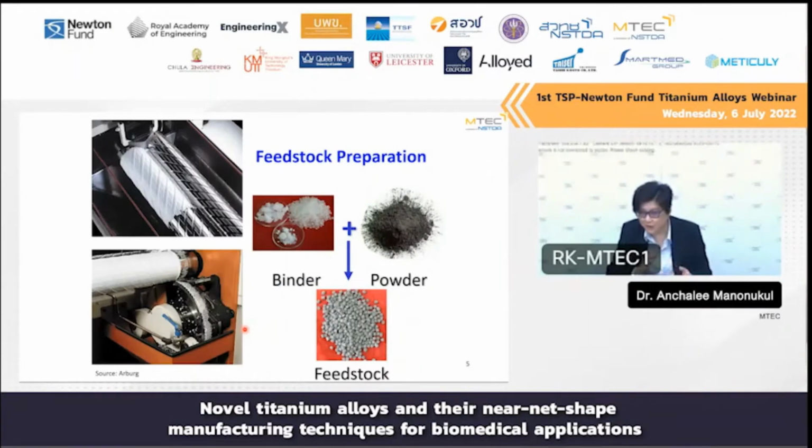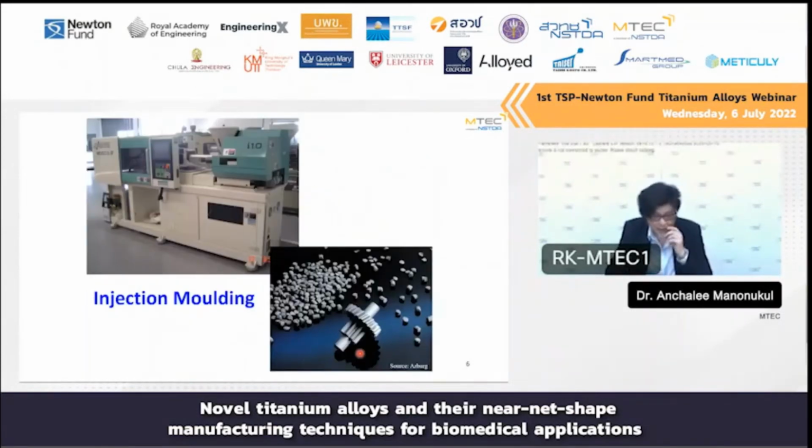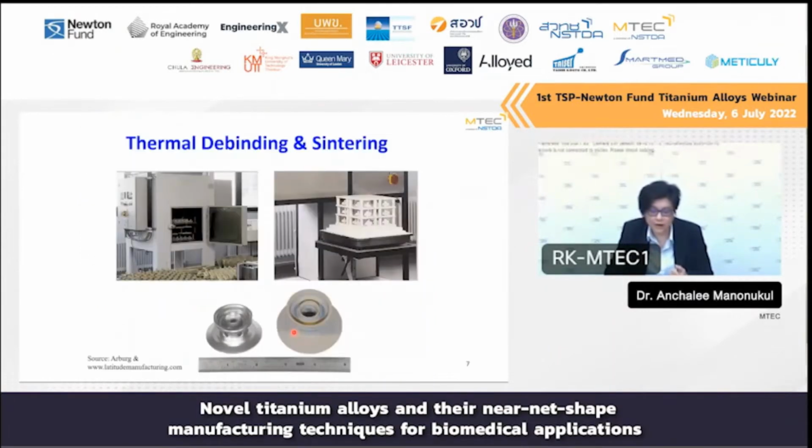This is just a quick picture. You can have a recipe of binders, several kinds of polymers, mixed together with the powder. If you put ceramic in, then it becomes white, and then it is granulated into feedstock. Injection molding is exactly the same as plastic injection molding, but we have to allow for the shrinkage of the binder because we have to remove all the binder. Then thermal debinding and sintering. It's white because it's ceramic. I just want to remind you that it could be either ceramic or metals.